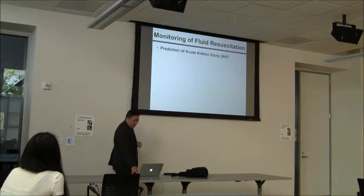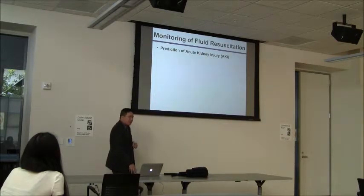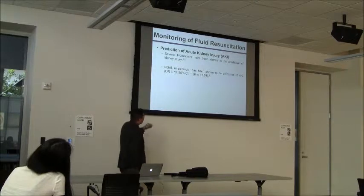Let's look at the other end of the spectrum. Acute kidney injury. If you're not giving a patient enough fluids, their kidney's going to get mad. That's the first organ to get upset. There's several biomarkers out there that have been proposed. The big one that's out there now is NGAL. I'll define it on the next slide.